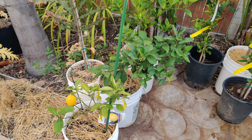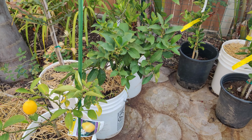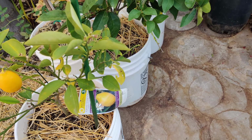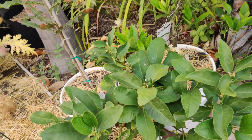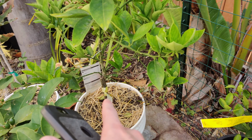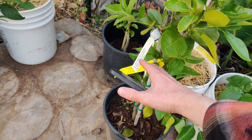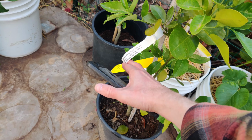Hey guys, I am happy to say that I have expanded my citrus collection. I believe I have 7 different varieties now. Of course, I have the Meyer lemon, the Bearss lime, my blood orange, and I finally have a grapefruit. After we tried a bunch of citrus, I now have a Rio Red.